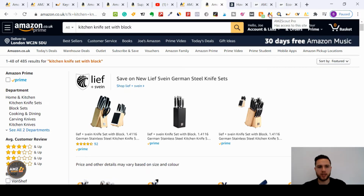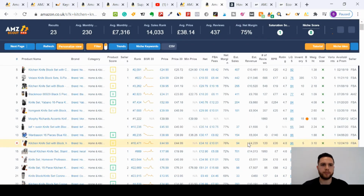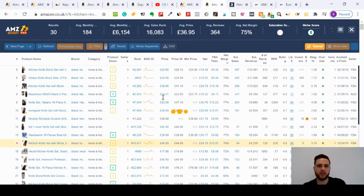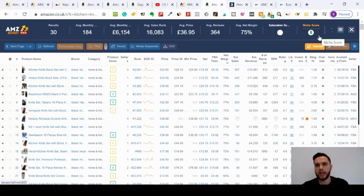If we click the AMZScout Pro Extension here, or you can press it here as well, then that should start to load the tool. Here we go. Already I can see before this has loaded, it's got a very high niche score, 8 out of 10. Then you're going to get lots of items on this page with the specific product score. I'll go through all these categories of why the AMZScout Pro Extension tool is so amazing.